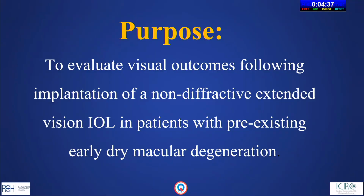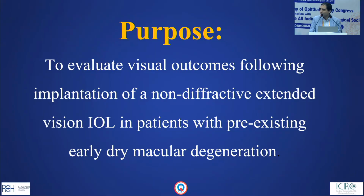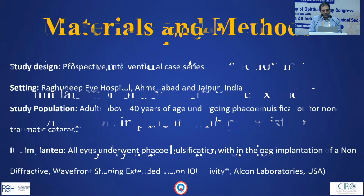So the purpose of the study was to evaluate the visual outcomes following implantation of a non-diffractive extended vision IOL in patients with pre-existing early dry macular degeneration. With more and more use of extended depth of focus IOLs, there is a trend of pushing the limits and choosing them even in eyes with some retinal comorbidities. So that was the main aim.